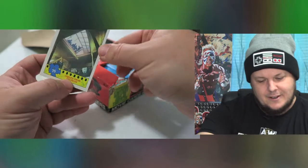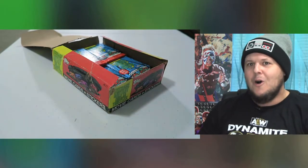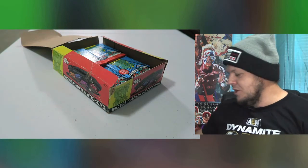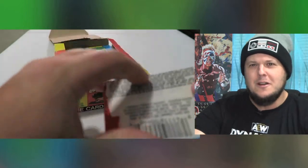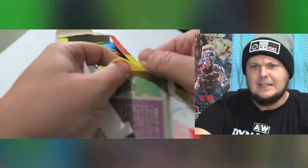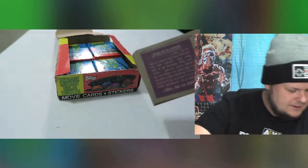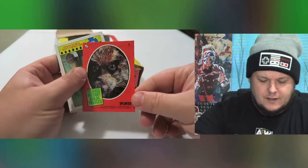Number 97. Creature from on High. The first Teenage Mutant Ninja Turtle movie is so awesome. It's just one of those movies where they really took the cartoon and made it their own in the movie. They didn't dumb it down like a lot of licenses were doing back in the day, and kind of gave us what we wanted in the first movie.